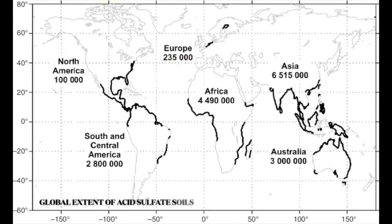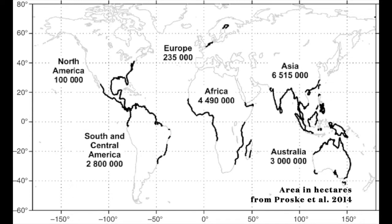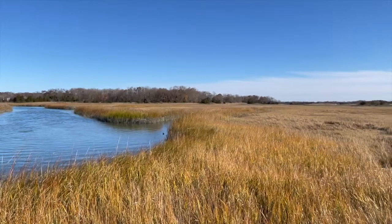Acid sulfate soils are common around the world and are problematic in marsh restoration because they are harmful to plants, and successful restoration means that plants regrow in the marsh.